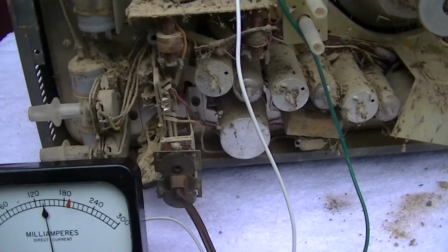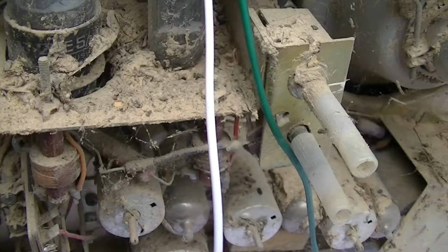Oh, I hear filter hum. Yeah, we don't want to do this for very long, and 192 watts. So, yep, we don't want to do that for very long.